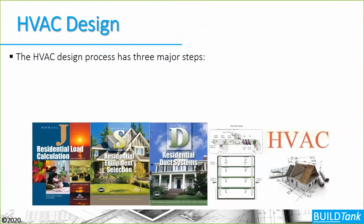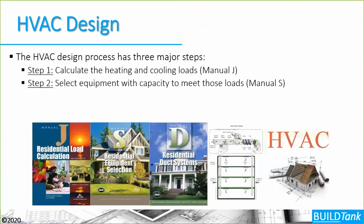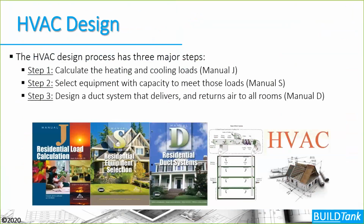So this design process includes calculating the heating and cooling loads, which is important for all types of HVAC systems, selecting the right equipment, which is important for all types of HVAC systems, and then ensuring that our systems deliver their heating and cooling energy to the right rooms in the right way consistently.